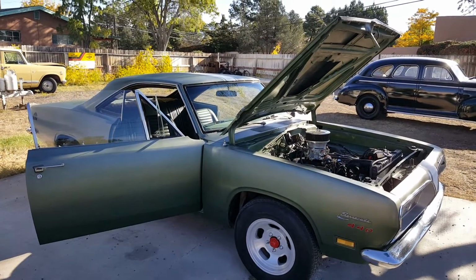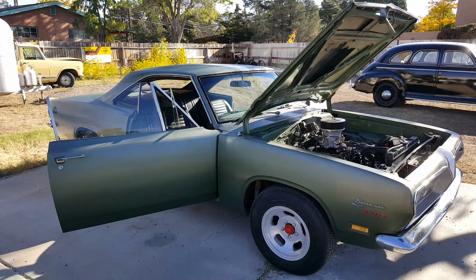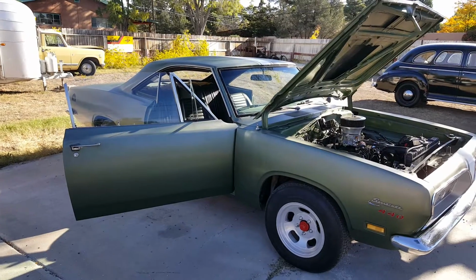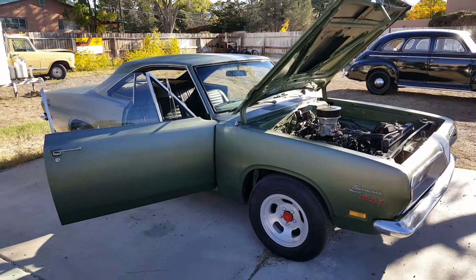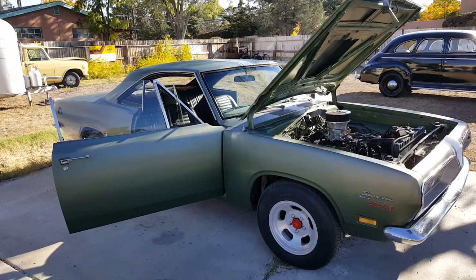1969 Plymouth Barracuda 440. There she is. Got a 727 TorqueFlite, front disc brakes. It's got the right rear end in it for that much power. Let's go Saturday night cruising.